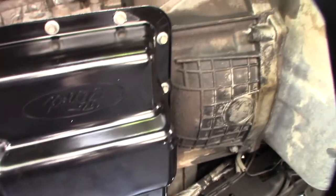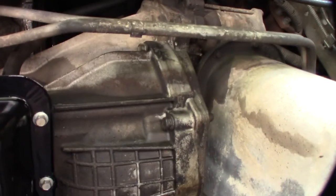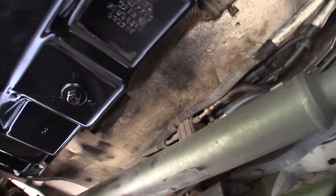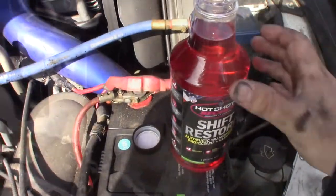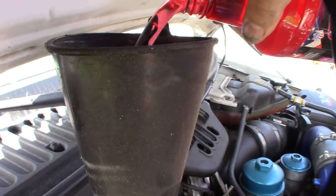All right, so I'm trying to figure out what's up with that. Got an oil leak or something over here, but I can't figure out where it's coming from. All right, Hot Shot's Secret, it treats 20 gallons.